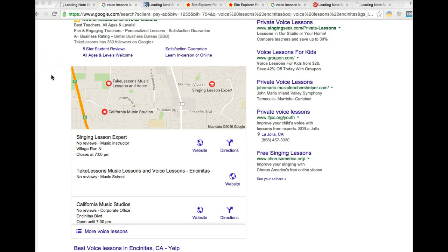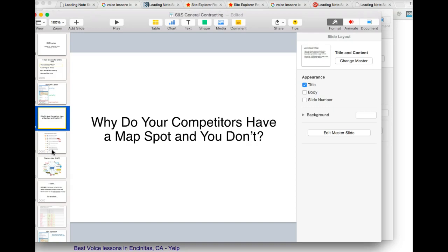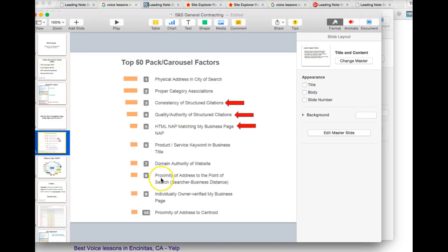There are several factors that go into whether a business has a map spot or not for a specific search term. What I've done is broken down those factors into a list, a top 50 list. I've only listed the top 10 here because we want to stick with the ones that are the most bang for your buck. But if we go through these top 50 map pack factors, number one is a physical address in the city of the search. So obviously, if you're a parent looking for music lessons for your child in Encinitas, you're going to want a business that's local, and that's what Google provides, a business close to the area that you're searching in.